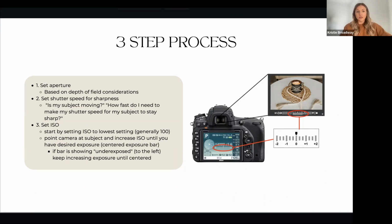Set that first. Then you're going to set your shutter speed for sharpness. Ask yourself, is my subject moving? And how fast do I need my shutter speed to be for my subject to stay sharp? And then the very last thing you're going to do is set your ISO. Again, start by setting this at the lowest setting. Generally, I think on cameras it's 100 for the lowest ISO. It might be a little different on some cameras, but you get the gist. Then point your camera at your subject once you've set your aperture and shutter speed, and increase your ISO until you have your desired exposure.